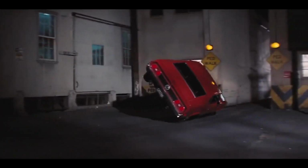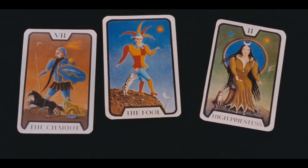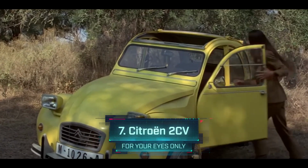So stick around to find out which car should never have seen living daylight, despite the fact that it managed to predict the future. If you agree with our picks, then let us know. But first, Mr. Bond, number 7, 2CV, For Your Eyes Only.